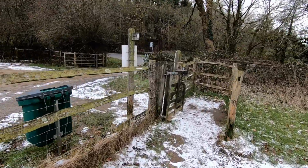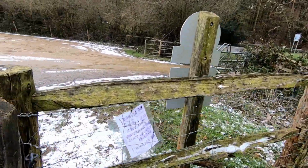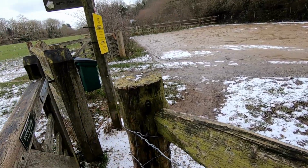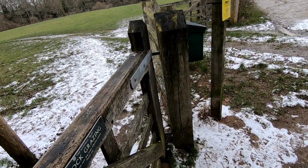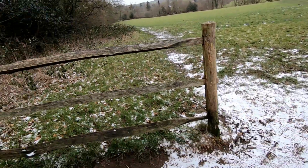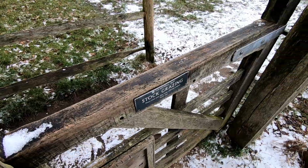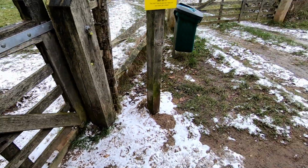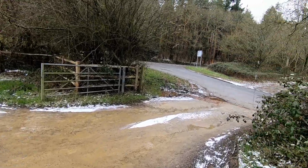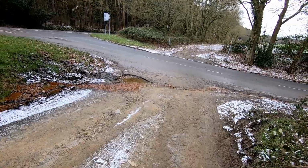So this is the gate that's just exiting the parkland. It's fastened up. I've got a job to open the gate. Oh dear, that was tough, because the ground's frozen underneath the hinged side of it. So my camera was probably wobbling all over the place there, sorry about that. So I've got, this looks pretty icy down here.